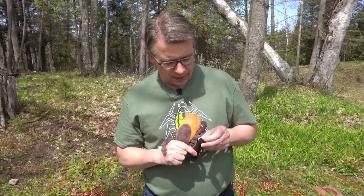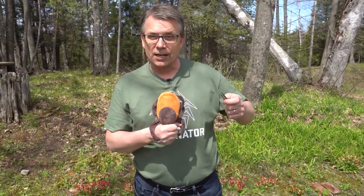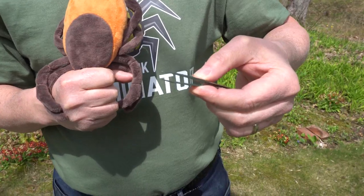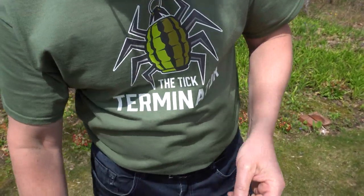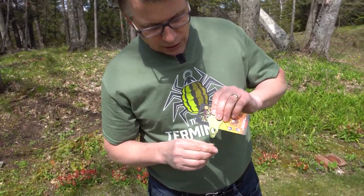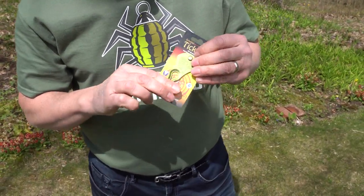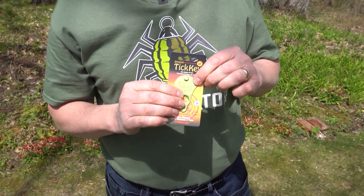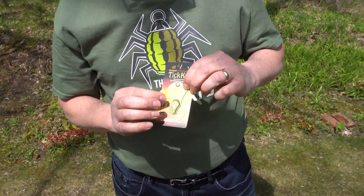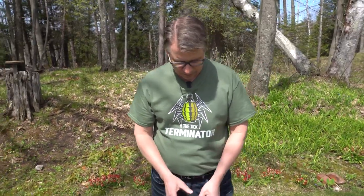What we recommend, for one thing, is a little fine tip tweezers. Obviously I can't use it with this one right here because he's so big, but a fine tip tweezers to get right down in there. Another thing is called a tick key, where you can actually put that right on your skin and slide it up. The nice thing about this, it's so compact. I actually keep one in my wallet. Hopefully I'll never need it, but it's very handy to use in that respect. So those are two ways that you can take ticks off, but be very careful.